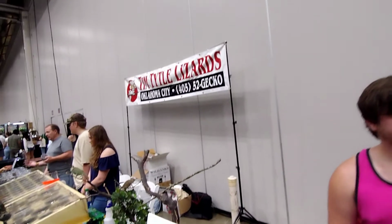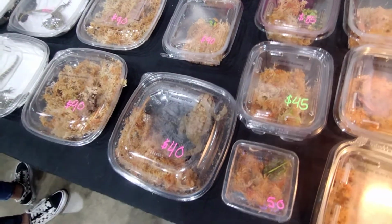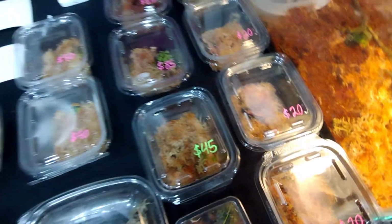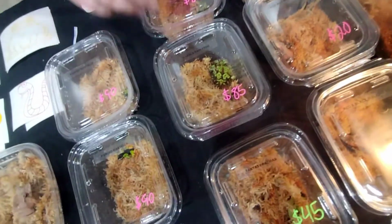All right, I made it over here to Tim Tyler's Lizards. What's going on, man? What you got over here? I've got some frogs, different kinds. I've got red and black walking frogs. So these guys are pretty cool. When they're getting antagonized, they secrete a milky liquid or milky mucus, and it's poisonous.